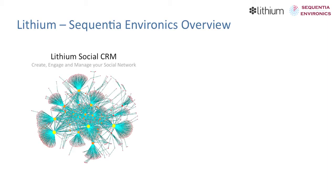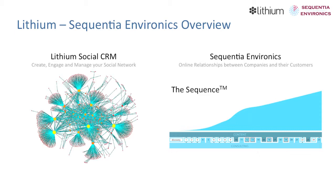Lithium is the leader in social CRM, and its expertise in social dynamics enables you, as it has enabled hundreds of the world's largest companies, to build a dynamic and engaging community on its platform. While Sequentia Environics' 25-step patent-pending sequence methodology ensures your community activities meet both member and business goals.